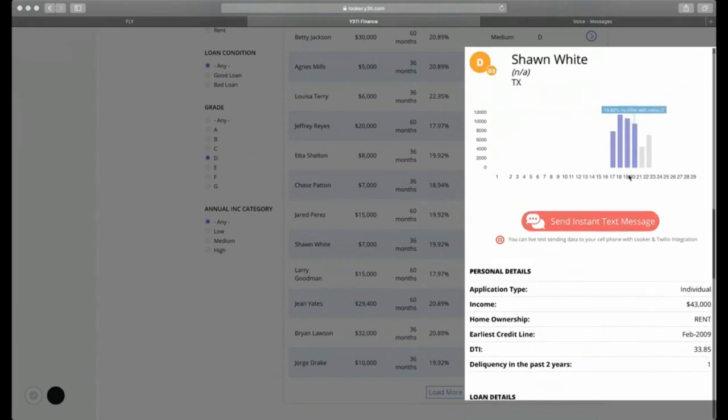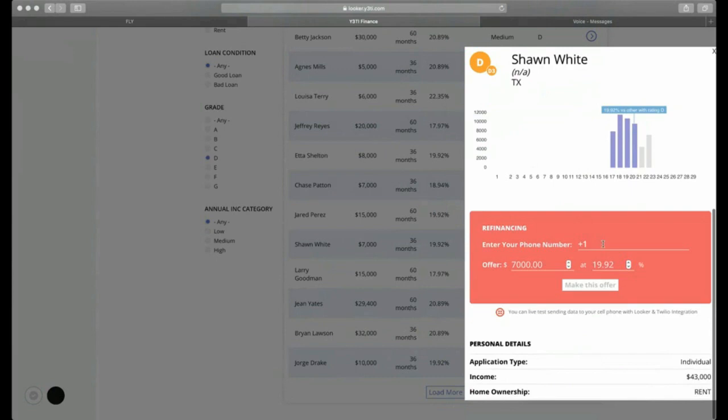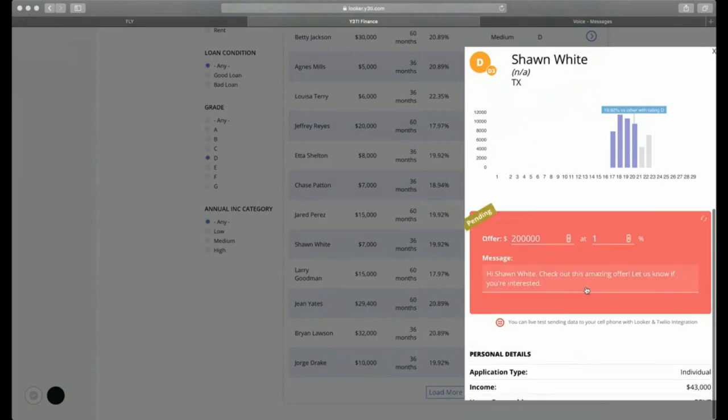For example, we see this person, and the use case was about borrowing money. Let's say you want to create a workflow where you can actually text this person. So we're just going to text Sean White through Looker, leveraging our data action capabilities, which is wired to a third-party application, so we can directly interact with this person. And let's be very generous here. Let's offer $200,000 at 1%. I hope Sean White won't refuse.